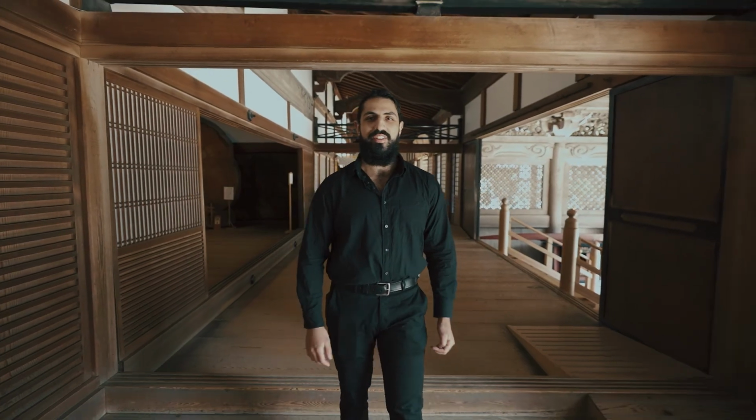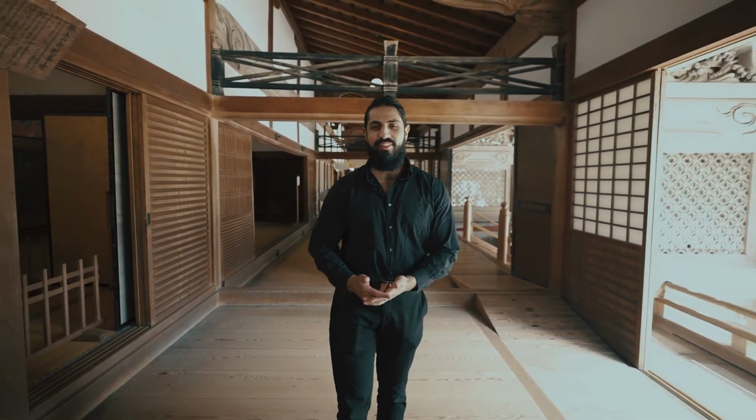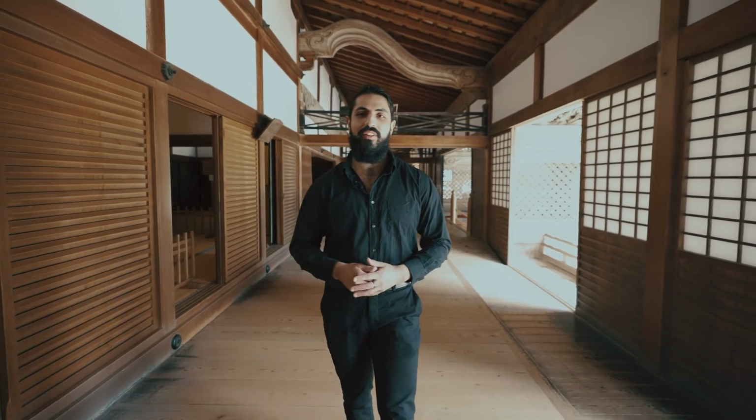Here we are in Kongobushi Head Temple. There's a couple things I want to point your attention to. First of all, the floorboards, when you walk on them, they squeak. And the reason for that is in older times, it was sort of a defense mechanism so that people would know when someone came in, maybe a thief or something.